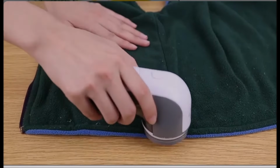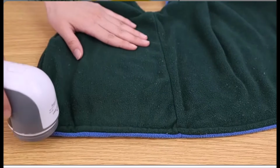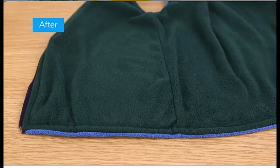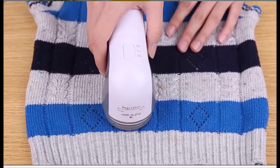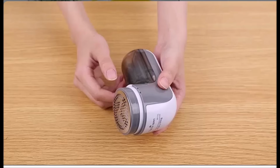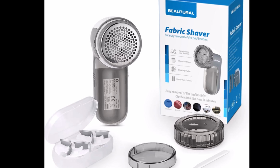Number 8. Say goodbye to fuzzy sweaters and worn-out-looking blankets. The Butyrol Fabric Shaver is here to breathe new life into your wardrobe and home fabrics. It glides over clothes and upholstery with ease, removing lint, fluff, and pilling like a pro. With adjustable speeds, 3 shaving heights, and different hole sizes, it adapts beautifully to everything from delicate wool to everyday cotton. The stainless steel blades are long-lasting, and they even come with 2 extras for the long haul.